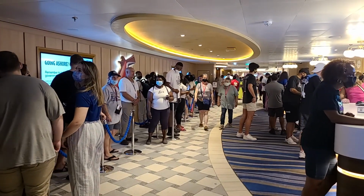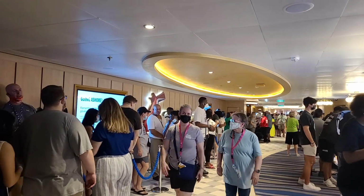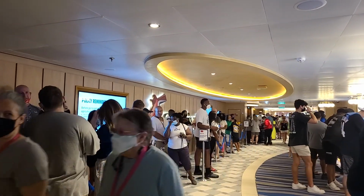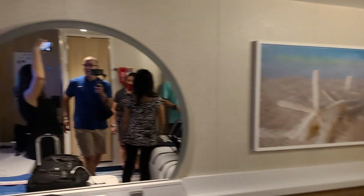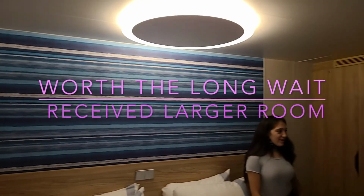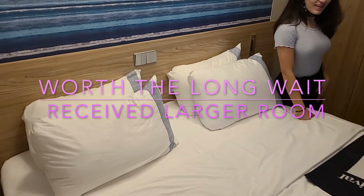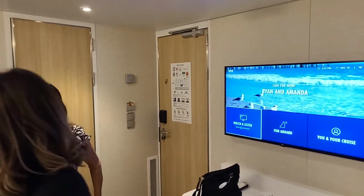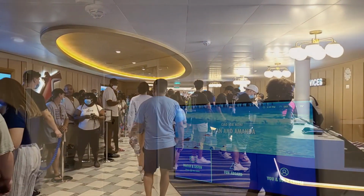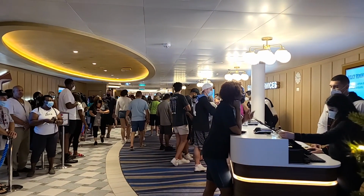This is guest services. The line is massive for guest services today. So, first day on board, and a little disappointing that so many people are already in lines for guest services. But if you happen to be Diamond or Platinum or in Suites, your line's a little bit shorter. But otherwise, this is a mess. A lot of people for about 5 or 6 people working at guest services. So it'll take a while. If you have any issues, if you don't have any issues, don't worry about it. Just go right to your room.